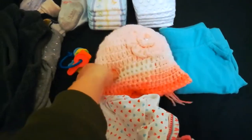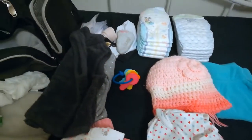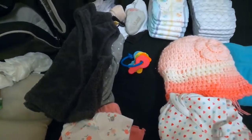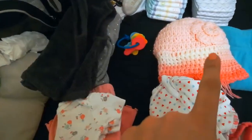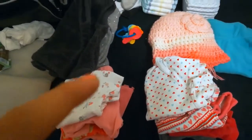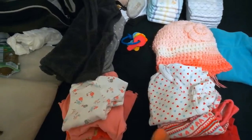And then I just keep a hat and a scarf, because the baby is usually covered in the car seat and my oldest isn't, so that just comes in handy when it's very heavy wind. And I'll show you guys where I pack that.